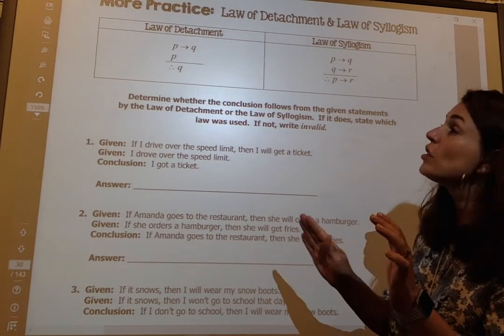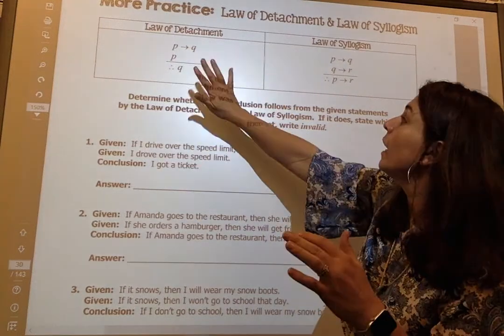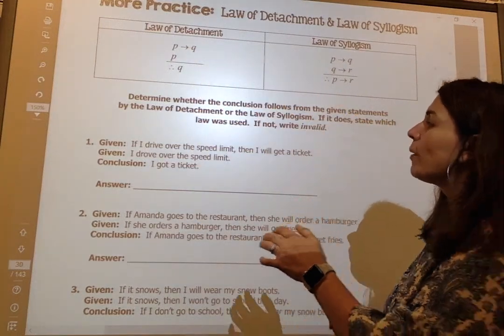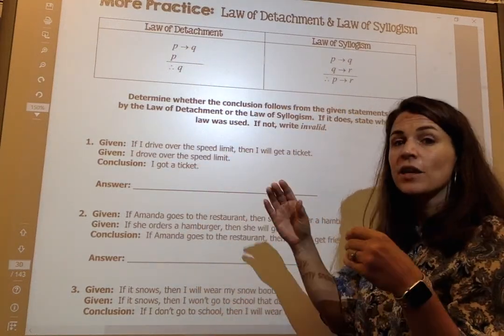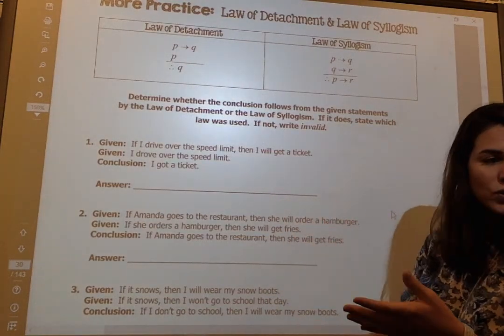All right, so we just looked at law of detachment and law of syllogism, both deductive reasoning. Here's my maps for them. So now we're going to give some examples, and then you're going to tell me, is this a valid statement or not, and which law was used.